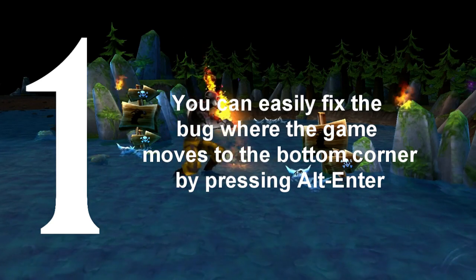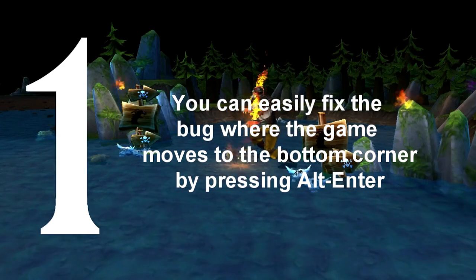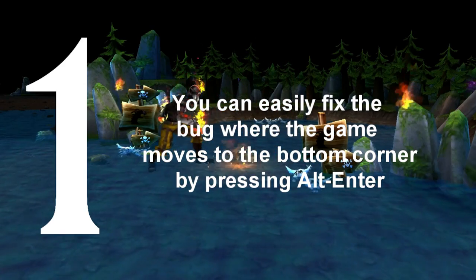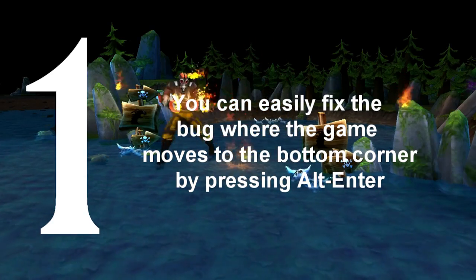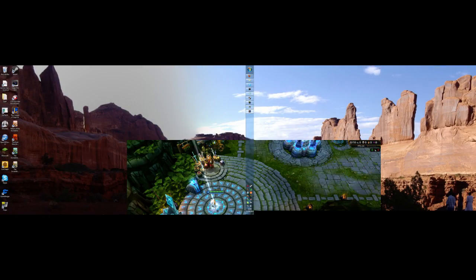The first thing you may not know about LoL is that you can easily fix the bug where the game moves to the bottom corner of the screen by simply pressing Alt Enter. Now this bug tends to happen to me. I think this may only be for people who have dual monitors and who tend to run the game in borderless mode. This is what the bug looks like, and it can be very annoying. If you don't know how to fix it, it can be quite hard. But simply press Alt Enter and the game will resize and go into full screen mode.